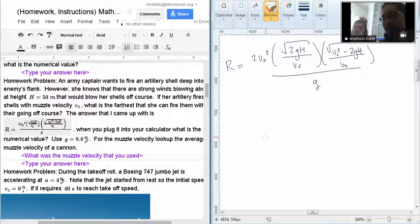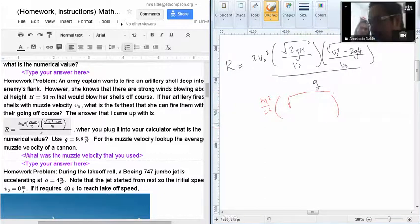What's the units for the number two? None. Good. What's the units for V naught? Exactly. But it's V naught squared, so therefore it's meters squared per second squared. Do you agree? Now I'm gonna multiply that sucker by something big. The square root. What's the units for the number two?